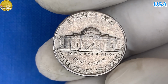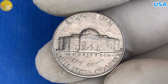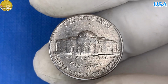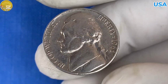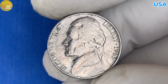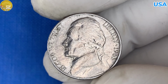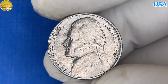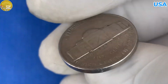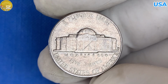The 1963 Jefferson nickel is part of the series that was minted during the early 1960s, a period of stability for the U.S. Mint. For many years, this particular coin has been overlooked by casual collectors, who often think of it as nothing more than a common nickel. However, the truth is that 1963 Jefferson nickels, especially those in pristine condition or with certain characteristics, are highly sought after in the world of coin collecting. So, what makes these nickels worth more than their face value?